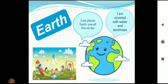This is the earth. And then the earth is saying to us, I am planet Earth. You all live on me. Yes, we all live on planet Earth. We're still going to talk about our different planets. But right now, I want you to know that Earth is a planet and we humans live on Earth. Okay? Earth is a planet and we humans live on Earth.